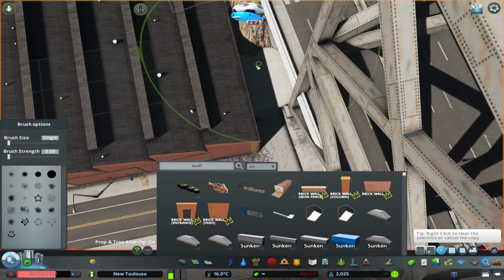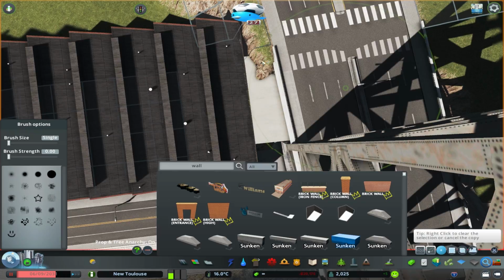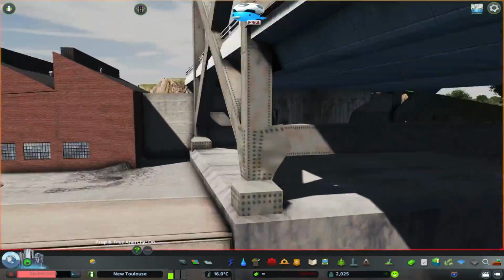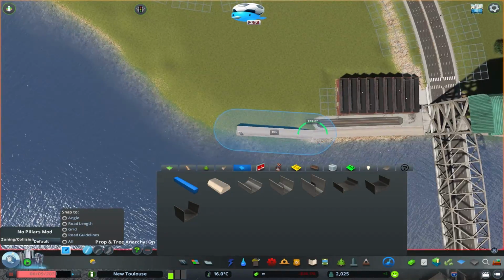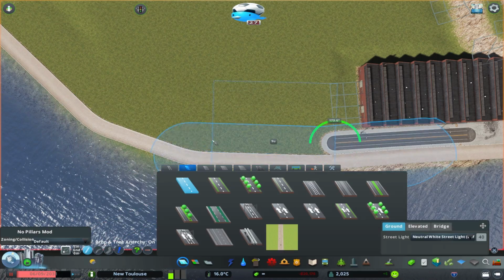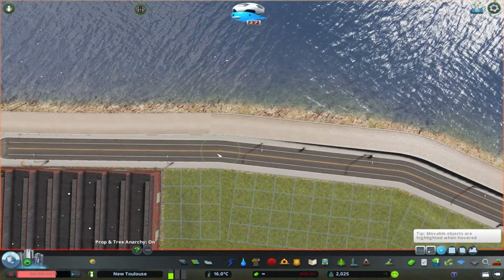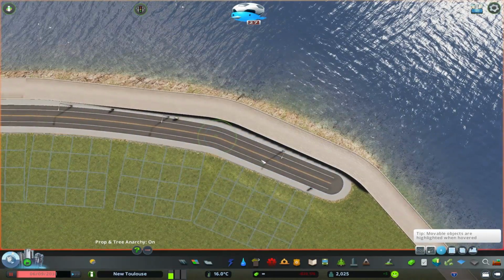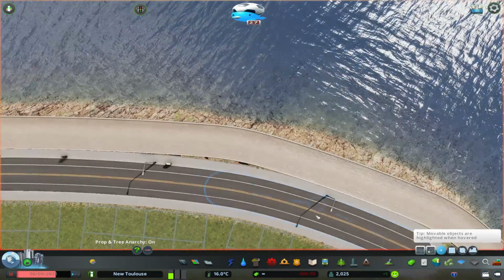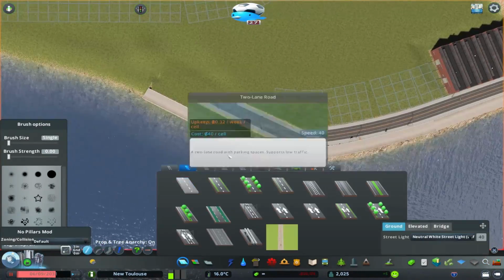I'm starting off by working on a warehouse, and you can see this bridge on the right. That is a vertical lifting bridge, and it is actually by Journable. He does a lot of really good bridges, and I've been planning on having this bridge here since I made this map, because I already put it down there. So I think it looks good.